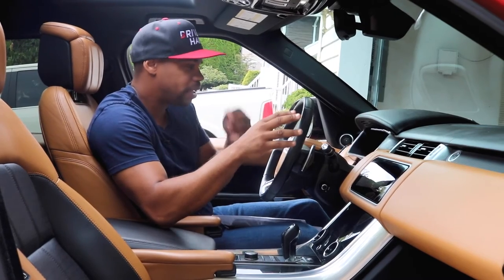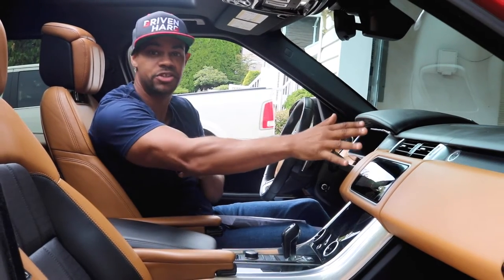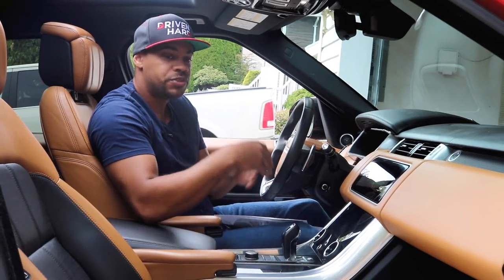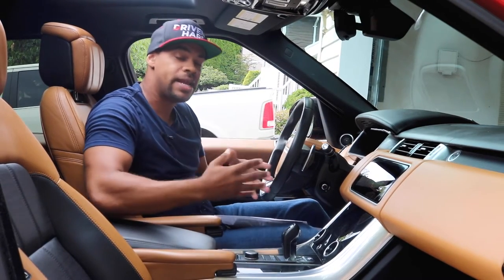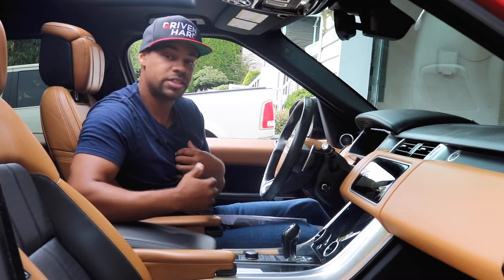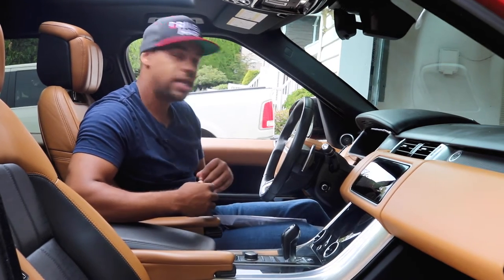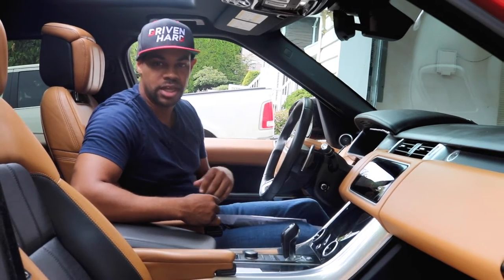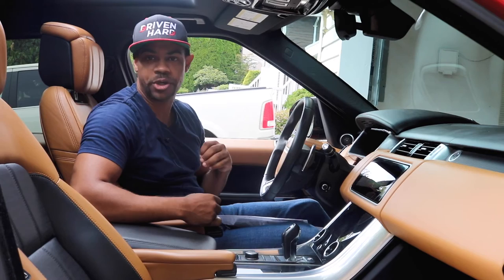They also replaced something else in the front passenger side that had to do with a suspension component again. So the suspension is the main concern that I have for this vehicle. Everything else has been pretty solid. A couple of little hiccups here and there. The door sensor on my door stopped working, so they just had to order a new part.